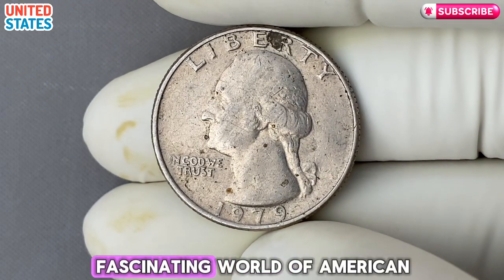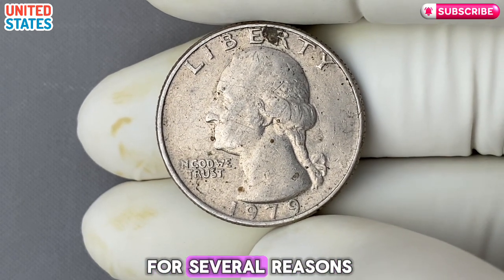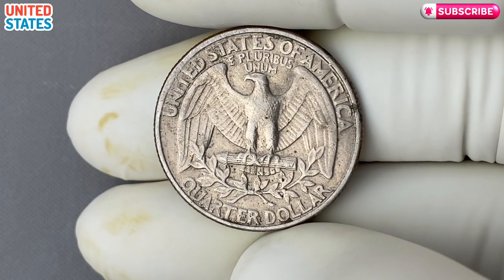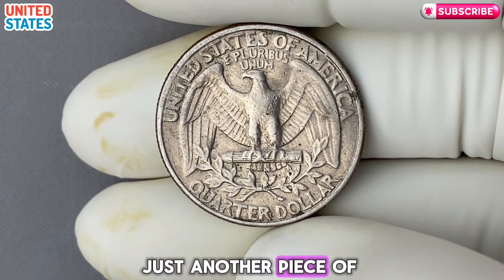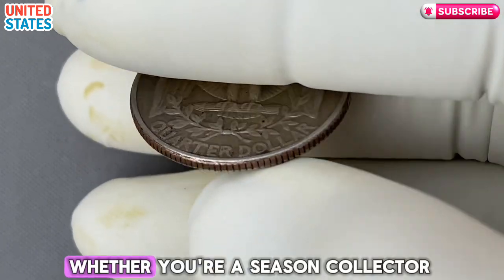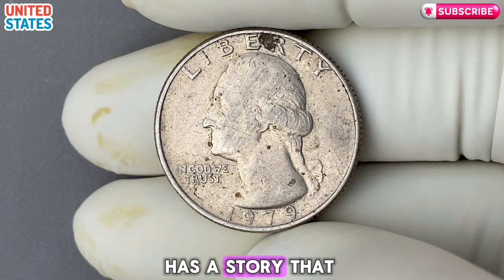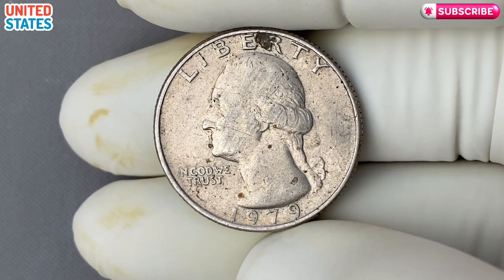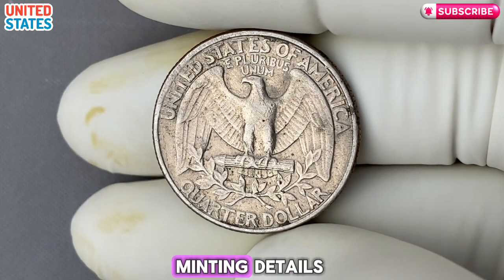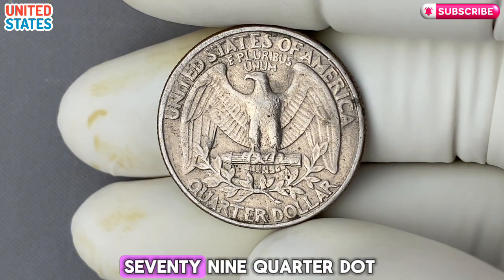We're diving into the fascinating world of American numismatics, and we're focusing on a quarter that stands out for several reasons: the United States quarter dollar from 1979. This coin might seem like just another piece of everyday currency, but there's more to this quarter than meets the eye. Whether you're a seasoned collector or new to the world of coin collecting, this quarter has a story that will captivate your imagination. Stick around as we uncover the historical context, design features, minting details, and why collectors today are paying incredible prices for a 1979 quarter.